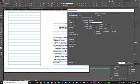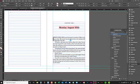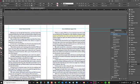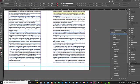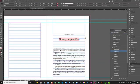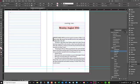I'm gonna click on OK and then click on OK, and that updated all the styles throughout, okay? So that's why we use styles. It's one quick and easy change, okay? All right, so now you'll notice that this didn't change, but this did, okay?